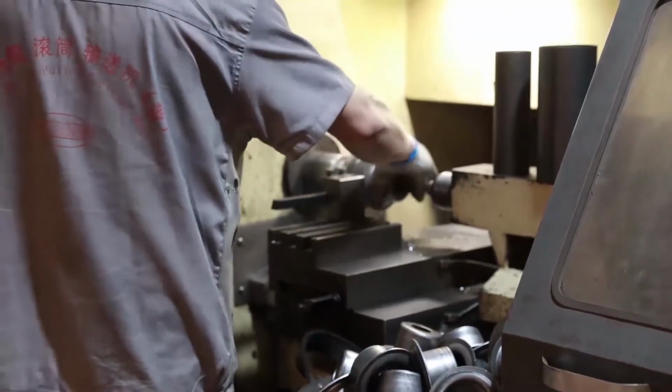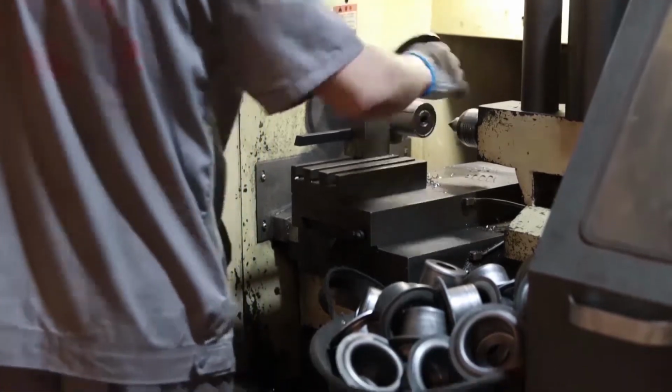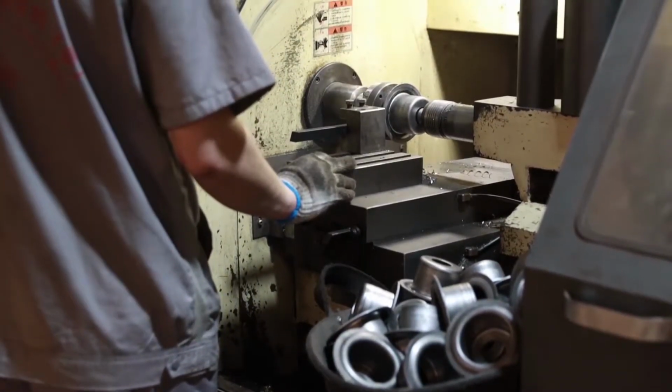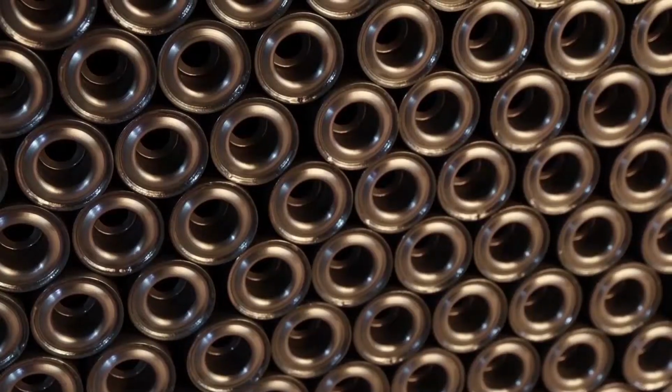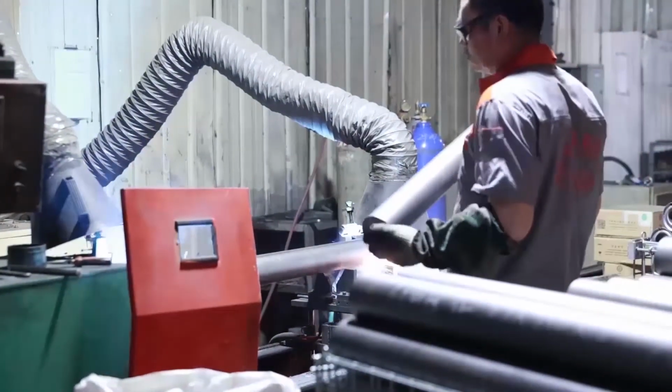This is the bearing house processing equipment. We process the bearing house to ensure the accuracy.